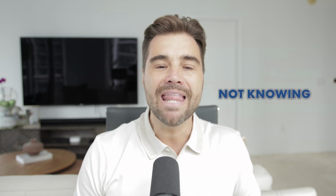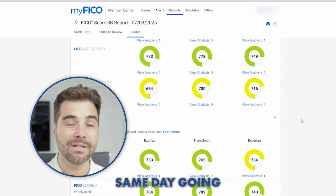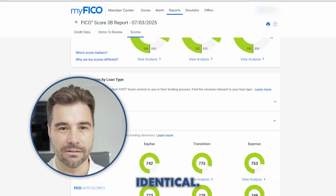If you're ever going for some financing, you will never have to go into a lender not knowing where your score is. If you purchase a MyFICO report and on the same day go and apply for a mortgage lender, those scores will be identical, apples to apples.